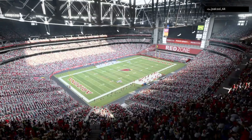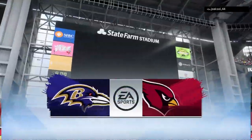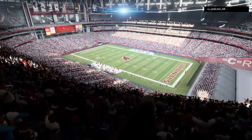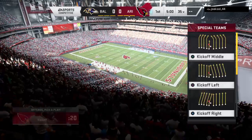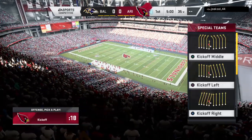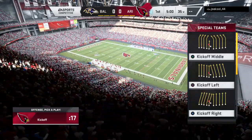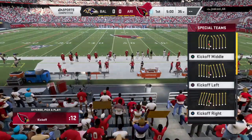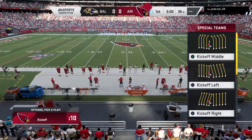EA Sports coverage of the NFL has us at newly named State Farm Stadium in Glendale, Arizona. It's certainly hot outside here in the desert, but somehow this Cardinal crowd turned up the heat a moment ago. They were in a frenzy as their team emerged from the tunnel, and the Cardinals are set to do battle with the Baltimore Ravens.